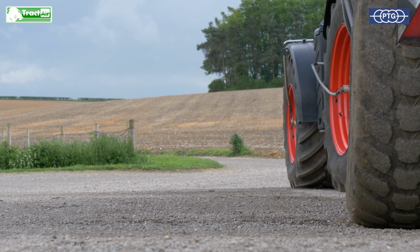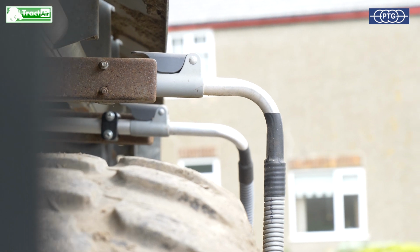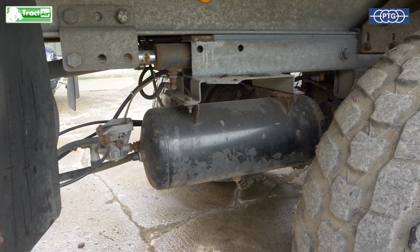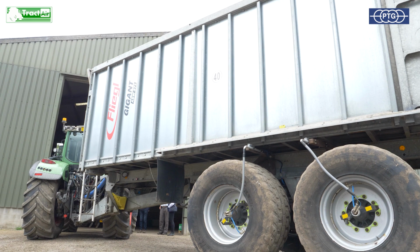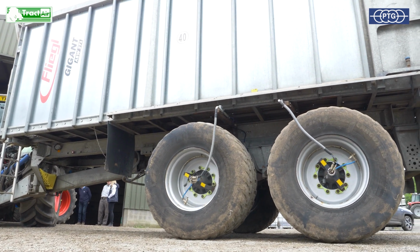Here we've also installed the same system on the trailer, so it is controlled from the tractor using exactly the same control unit. We've got connections through to deliver air and signals through to the trailer, and we're controlling both axles on the trailer with a set of separate valves installed on the trailer.